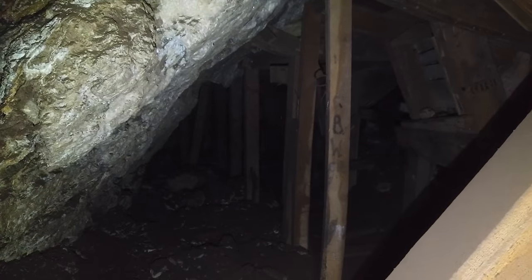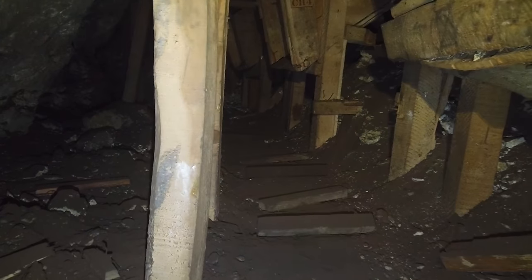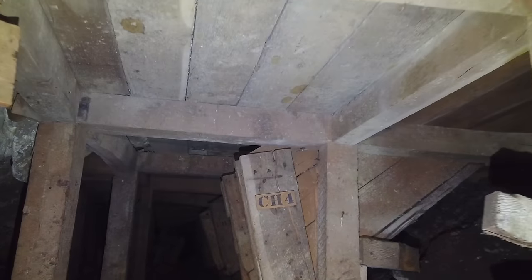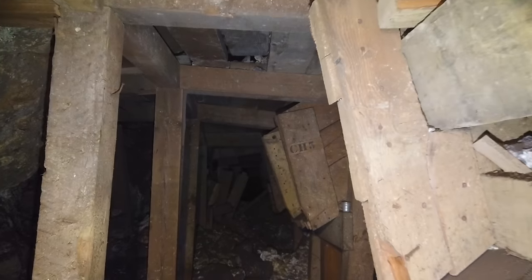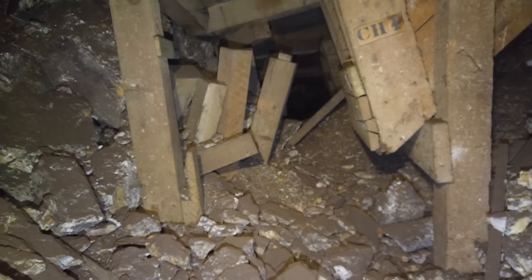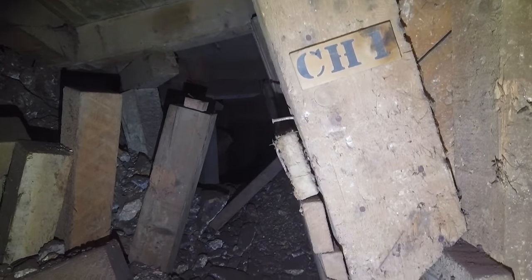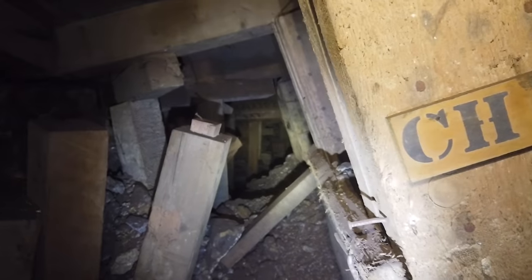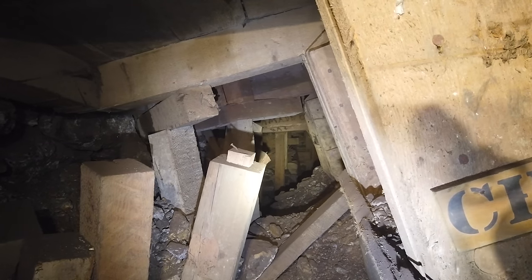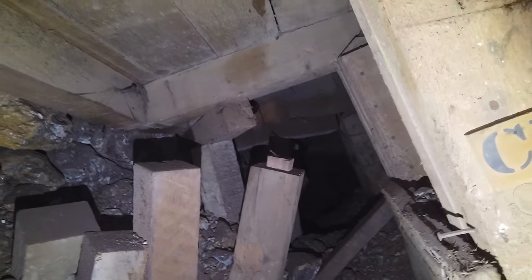Let's see if I can get around this. Chute three, chute four. Chute five. What is that? Not sure. And up here, now that says chute one. Let's look up in there. Oh my gosh. No way. Nope, that's where I draw the line, guys. That's completely failing. We're not getting up in there.